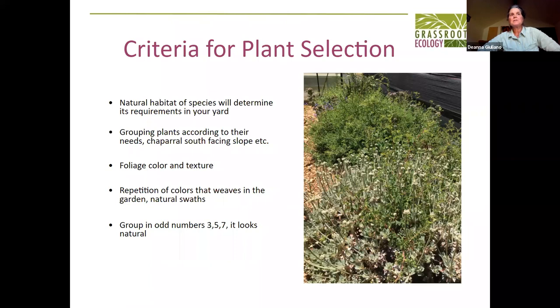So when choosing the different species, say you choose some manzanitas, you want to think about what they need in their natural habitats to determine how or where it would do well in your yard. And then grouping the plants according to their needs. So manzanitas and California fuchsias and ceanothus, they all would do really well on a hot south-facing slope or hot area in your yard with well-drained soil. Or you might think of an oak woodland, dry shade, different species that would do well under there, like hummingbird sage and the California aster or the goldenrod. They really love those dry shade gardens. You also want to think about foliage color and texture for aesthetics.